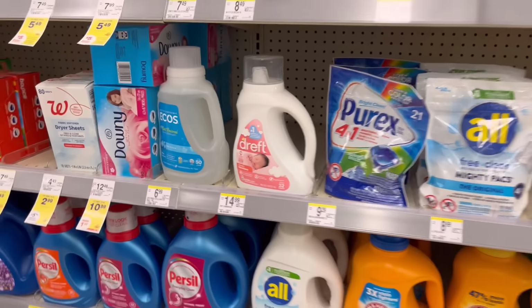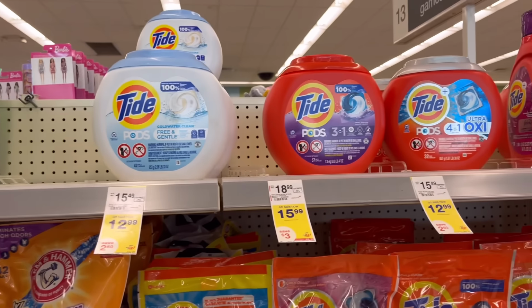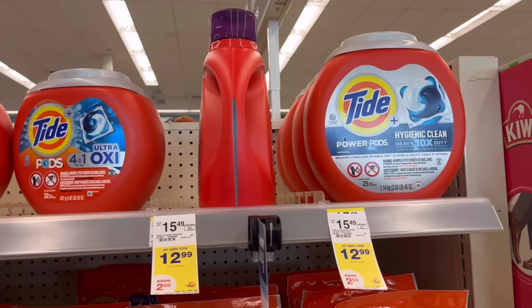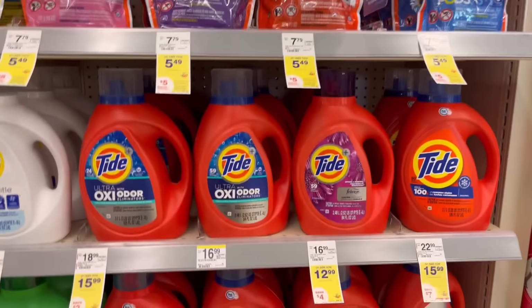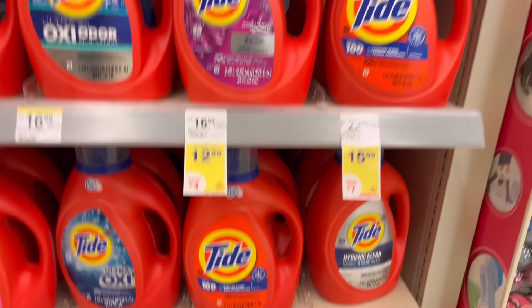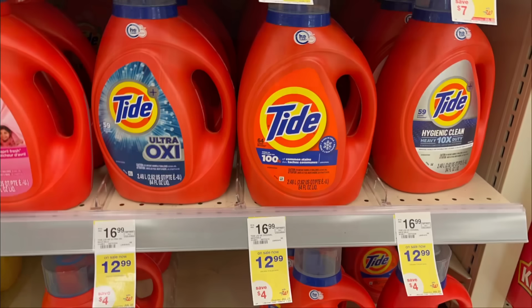Next, we have Tide laundry care that is priced $12.99, pods or liquid. Buy two, get $4 in Register Rewards. Check your app for what digital coupons you have. So they are $12.99, buy two, get $4 in Register Rewards.